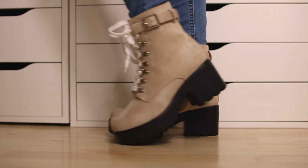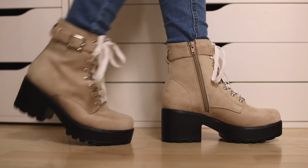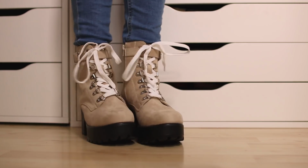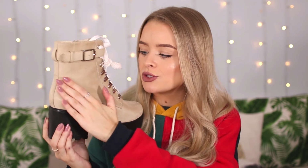These are another pair of the hiker style boots, but these ones have a bit more of a platform. Again, super comfortable because if you compare the size of the platform to the size of the heel, it's only this high. These are this gorgeous faux suede sandy, nude sort of colour, with the white laces, which I think look incredible. And again, they have the zip down the side, so I literally live for zips on ankle boots because I just can't be bothered to keep doing my laces up. Just me. And again, I think these fit very true to size.